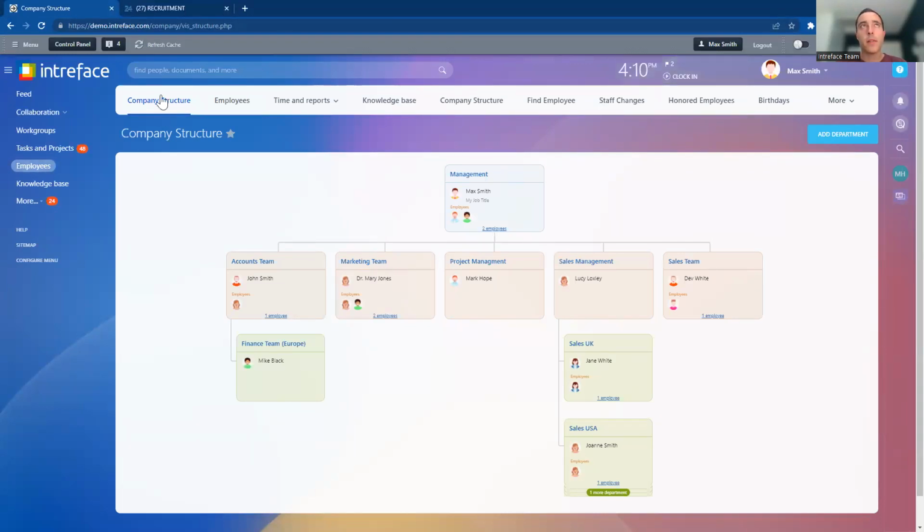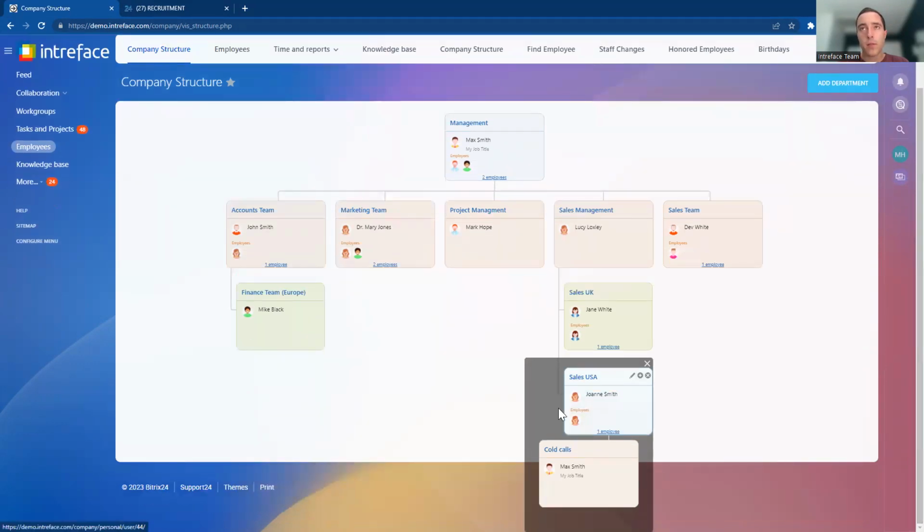So here within the company structure, we can add all of the different departments for the organization. We can see here the different departments. Now you can have sub-departments as well. So you can see here within the sales team, we've got the calling departments. So you can have sub-departments linked through the system as well.